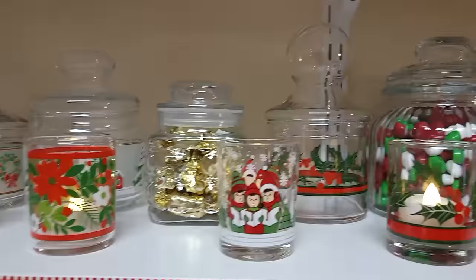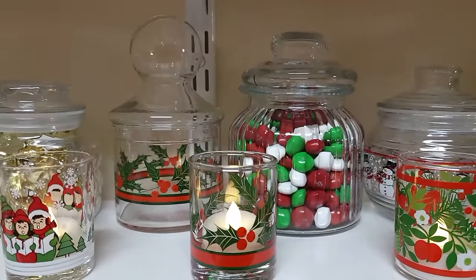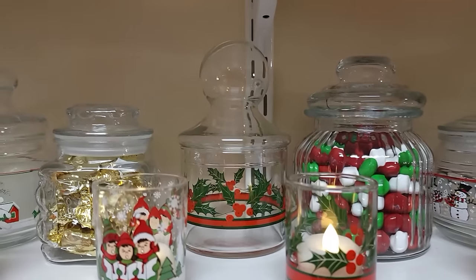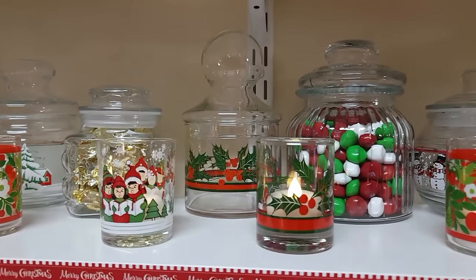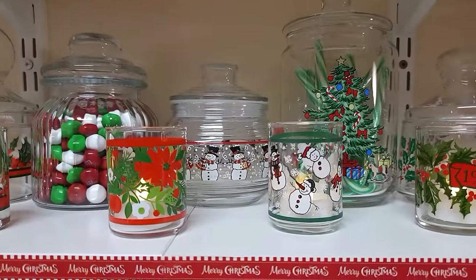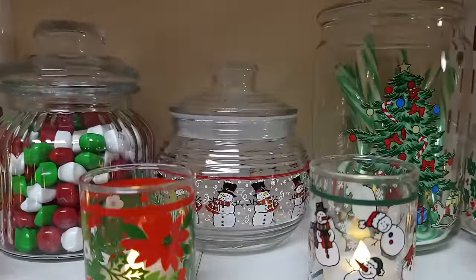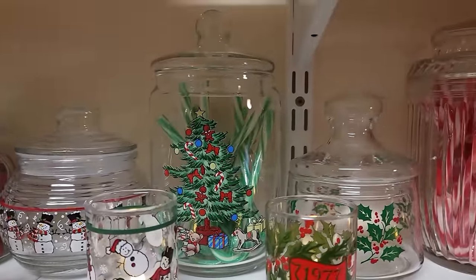To fill in, there's a plain candy jar like this one. What I mean by plain is there's no graphics on it like that one. So yeah, we found several at the Main Street Antique Mall in Hutchinson. I had that one last year, the little snowman one. I had that one last year, the tall one.